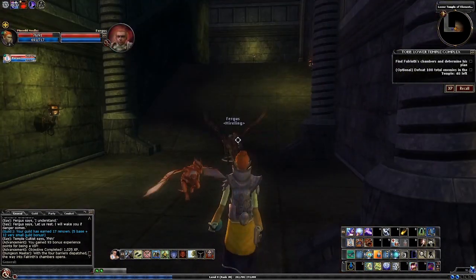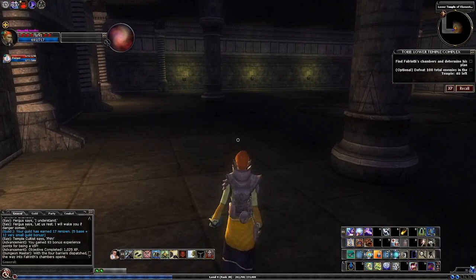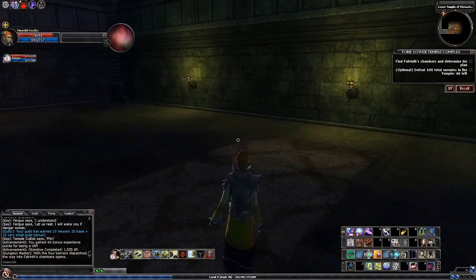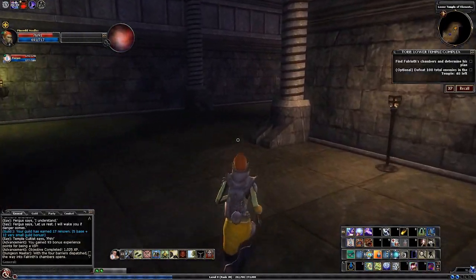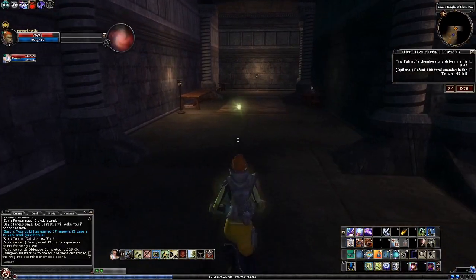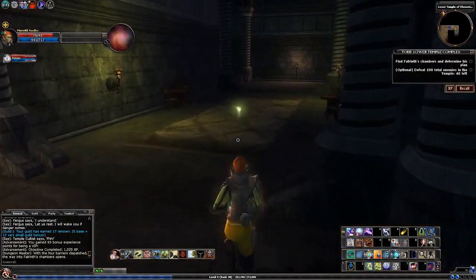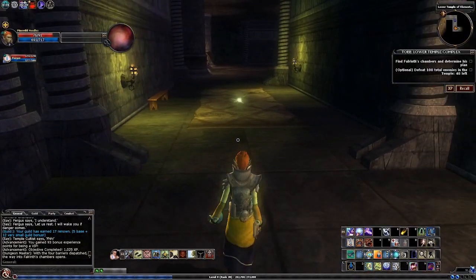Oh! I forgot that they took out the mushrooms. Right, this is the X mushroom room. The X mushroom? Wait, it's a lot easier to get through here now.